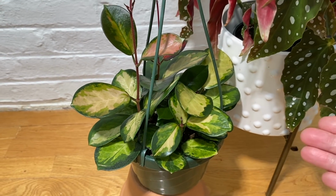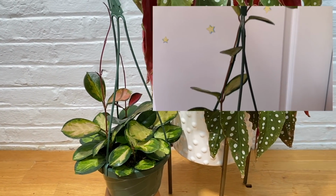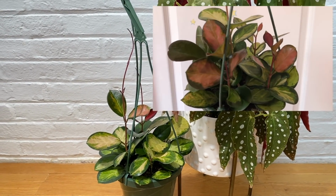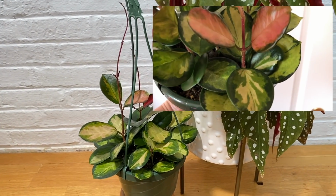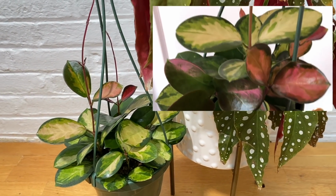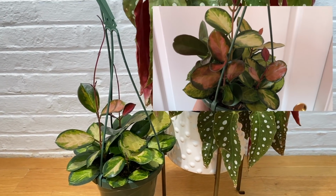So this is actually Erika's plant. I'll put mine somewhere here. So what do you have to say about this plant, Erika? I don't know. I like it too. Yeah, the color is amazing, and just the pattern on the leaves. But yeah, this one's pretty new, so we'll see what it does during the growing season.